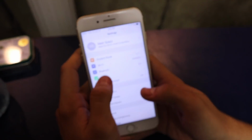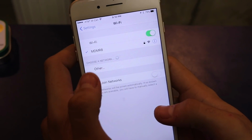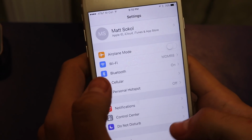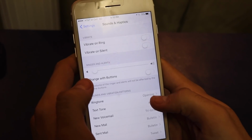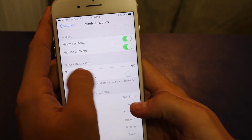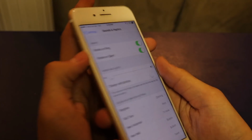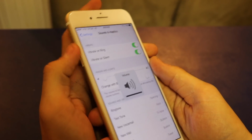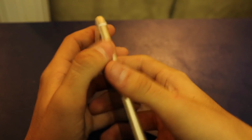What I do is I usually meet them at a Starbucks. So I'll go to the Wi-Fi, I'll connect to the Starbucks Wi-Fi, make sure that it works, try to get on the internet. Rarely have problems with that. Then I go down to sounds. Click this, make sure you can feel it vibrate. Scroll up, make sure that it makes sound. And then I also do all the buttons, right? Make sure all the buttons work, they're not sticky. All of that, the lock button, of course.